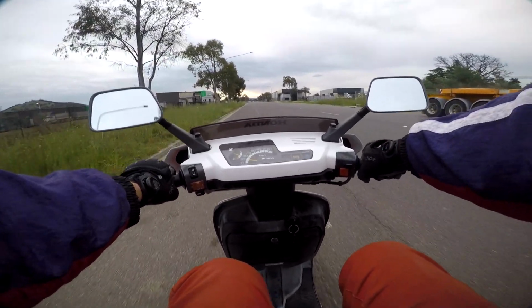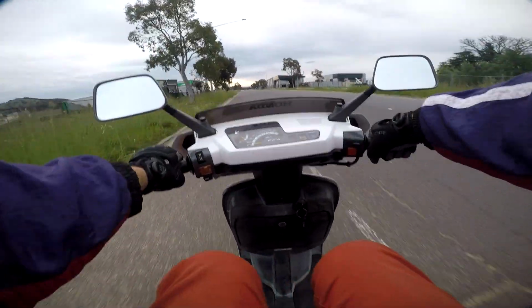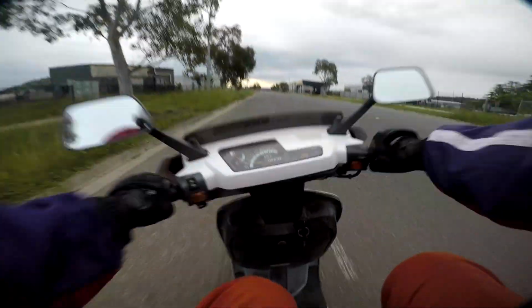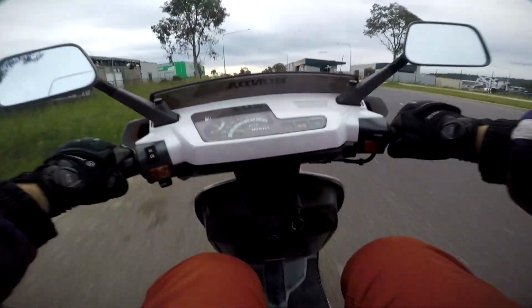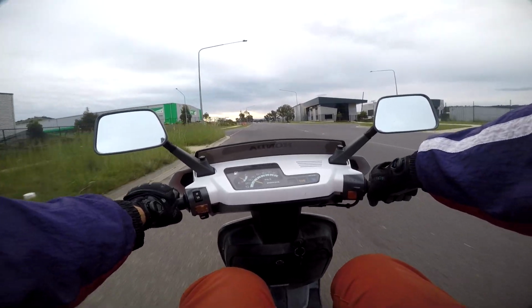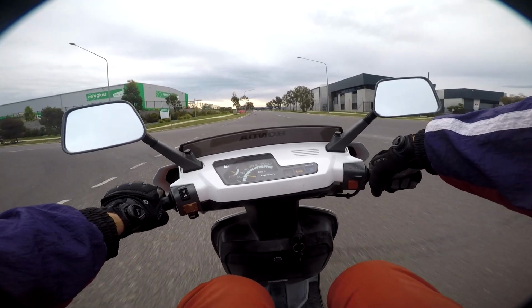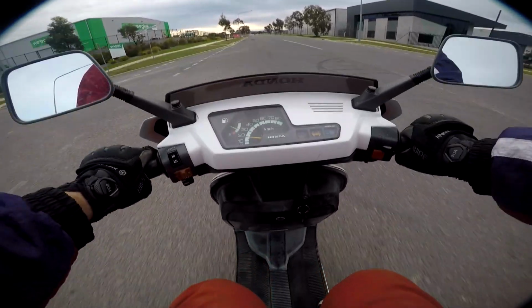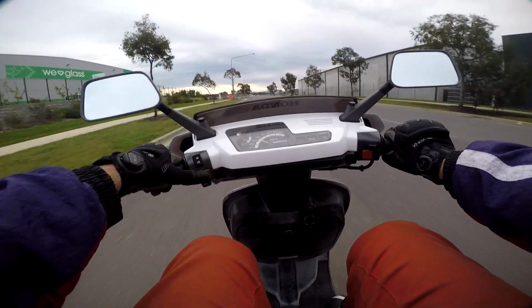Here, let's see if we can get it to do a wheelie. Nope. Got to go a bit more RPM to get it on the power band, and then it'll do it. That's better. It's two-stroke, but it doesn't have an expansion chamber, so there's no huge big power band or anything, but it does definitely have a noticeable power band.